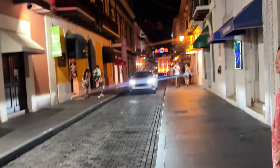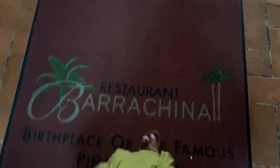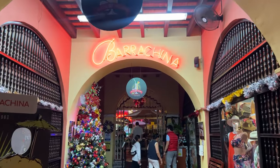Shall we go? Oh, is it full? Okay. We made it to Barrachina, good girl. There's our daddy at the Barrachina, under the sign. Hello, Daddy Pooh.